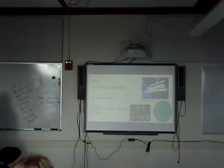Softwood grows slightly faster than hardwood, so it is more of a sustainable source for lumber and things. And it's cheaper than hardwood.